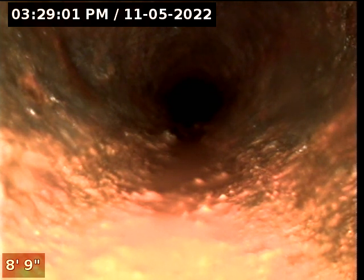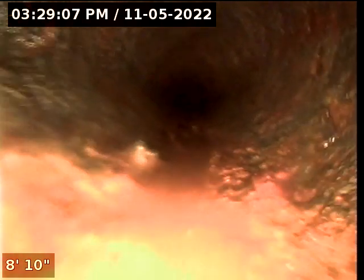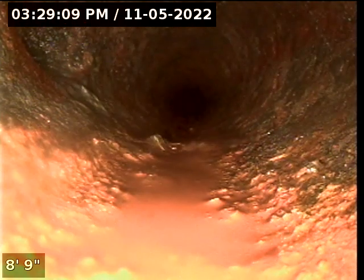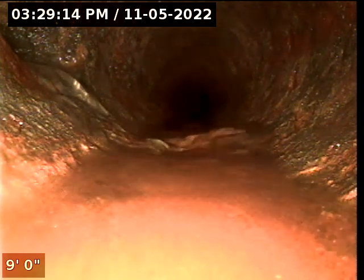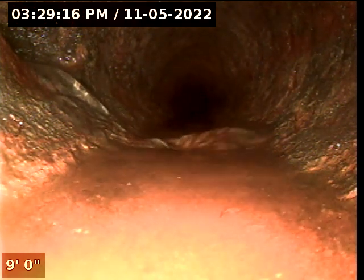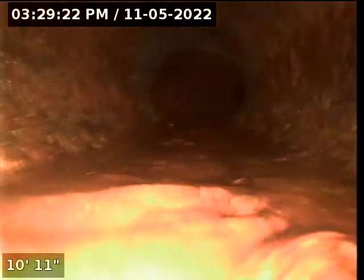Running water through the laundry room basin sink. And so as we move forward, where's that water? There it is, right there, at about 9 feet is where that enters. Now we've got water in our line. We're going to follow that out.